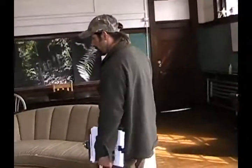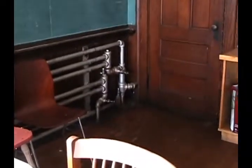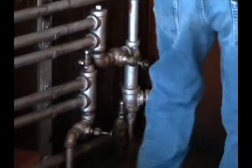Just take out a pipe and keep it a little cooler in here. There are no valves to shut off the radiators, though. Well, there are air vents, but this is really antique, a piece of history. There are very few technicians who would even know where to start on that anymore. These are almost like individual zones.